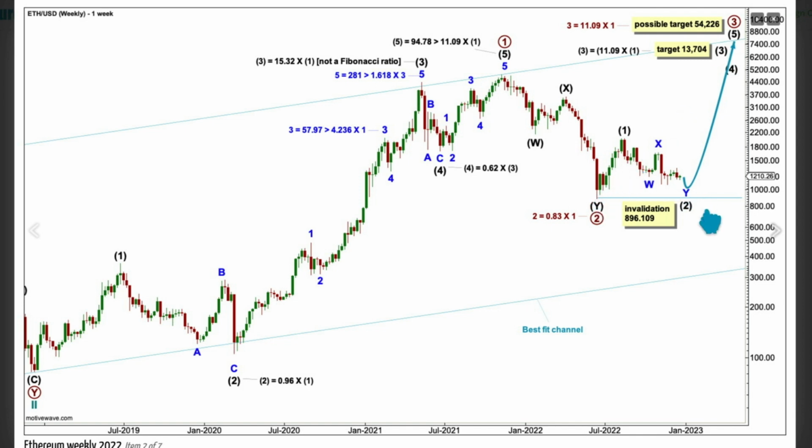Within primary 3, intermediate 2 may not move beyond the start of 1 below 896.109. This is the channel copied over from the monthly chart, and the upper edge eventually may be useful in showing where upward movement may find resistance, but I'll expect the power of primary 3 to break above resistance, backtest support, and move up and away eventually when it gets there.